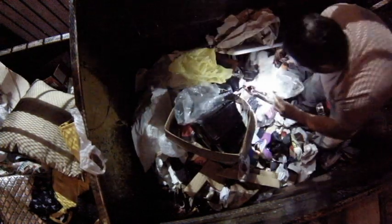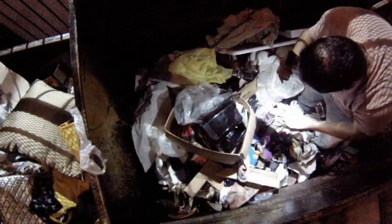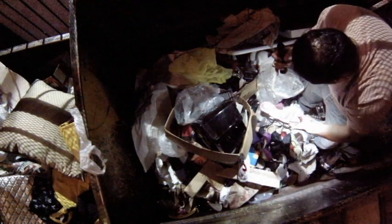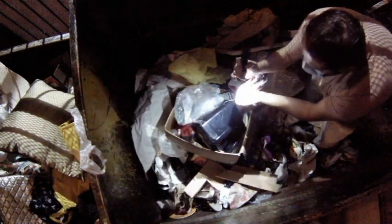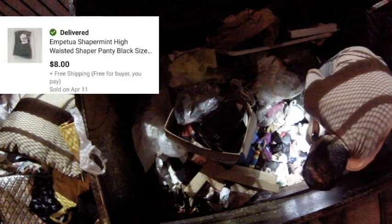This pair of shoes that I found, I think they were Asics or Reeboks, one of those. I inspected them, they looked real good, the thread was still good, but the tip was torn, can't really tell, so I left them behind.